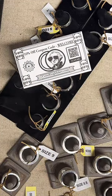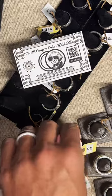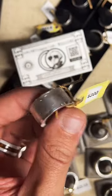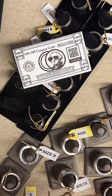Welcome to my live. I'm Coin Ring Maker. I make coins into rings, like this one. And usually I'm on my live making orders for customers, but today I don't have any orders.